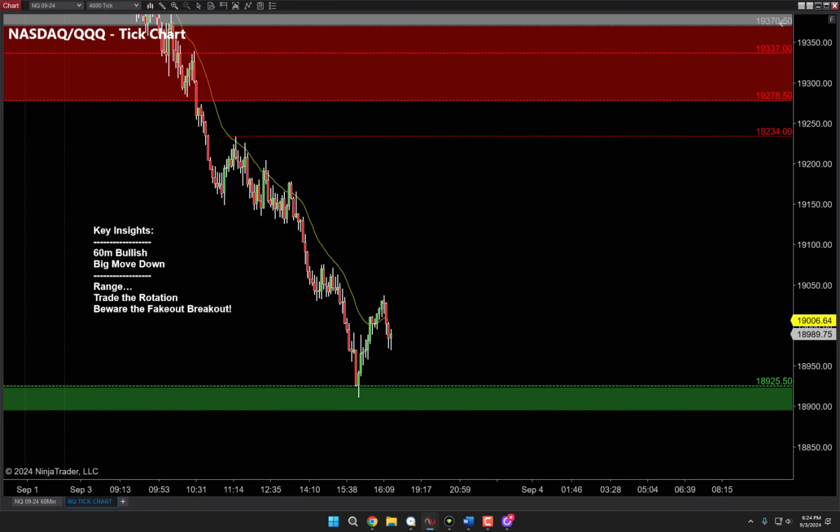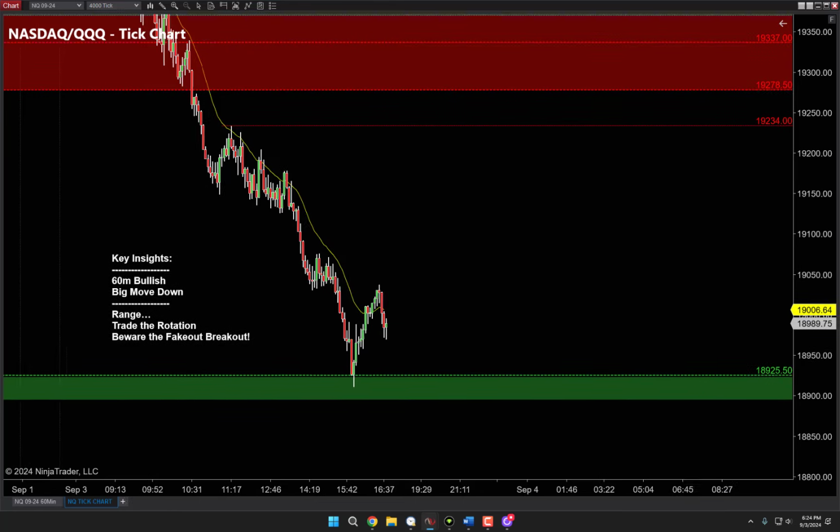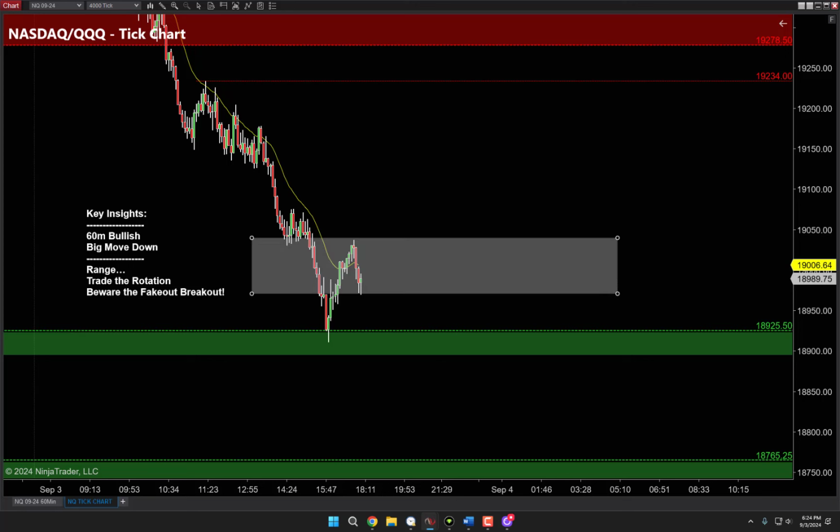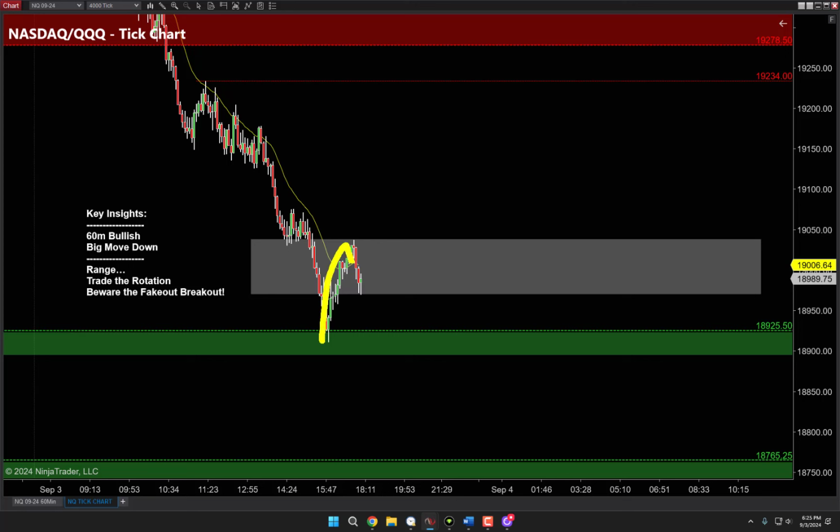Now, ranges. The most important thing you want to learn about ranges is that ranges act like magnets and they love to rotate. I'm not sure if this can be the range for tomorrow, but let's say, for example, this becomes the range that we get for tomorrow and we begin going sideways here overnight. One thing about ranges is they love to rotate, and the amount that we go below the range can project now above the range, right?